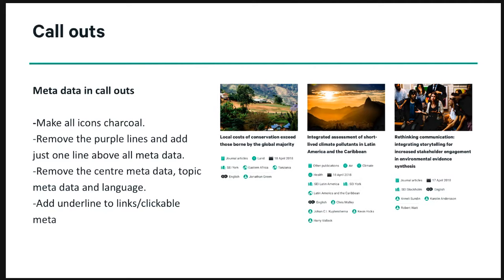What we will do is remove all the green colors on the icons, because the green color draws your eye to the icons, and we want them, of course, to focus on the content, then the text and the headings. So we'll be removing the green color, and we will have them in charcoal instead.